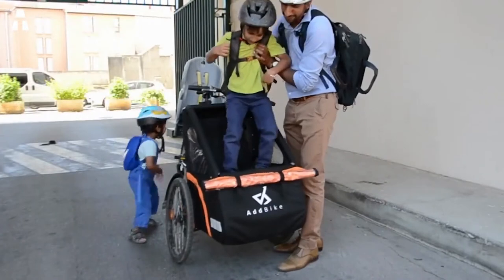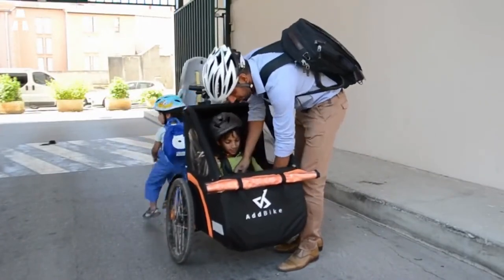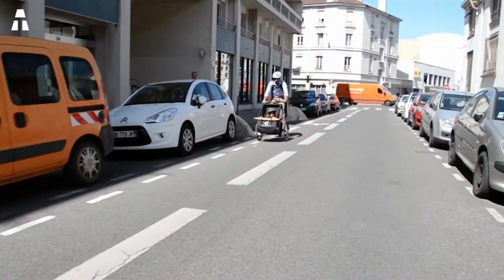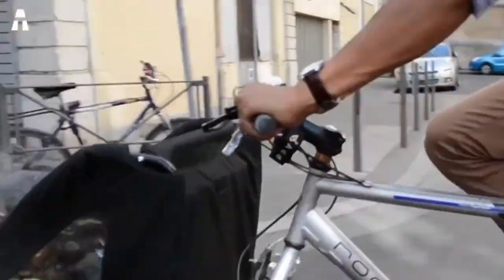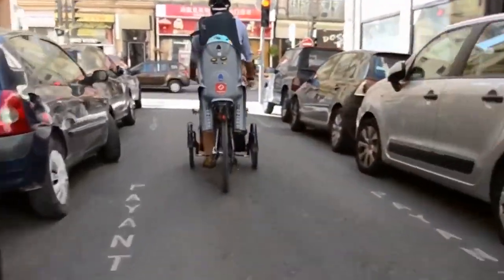With a two-wheeled frame that replaces the front wheel of your usual bike, the AddBike quickly becomes an urban scooter. Smart and economical, this is a new way to convert your existing bike into a scooter without having to buy a new bike. Once the AddBike is attached to your bike, you can choose the most appropriate module for your needs.